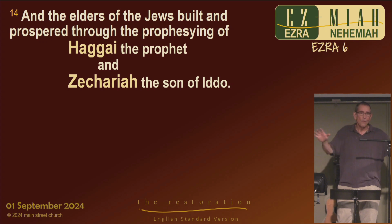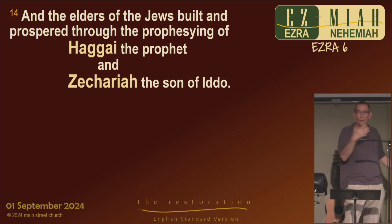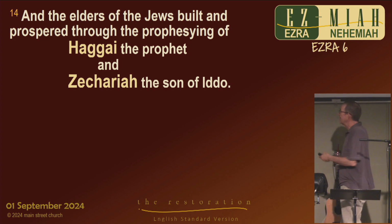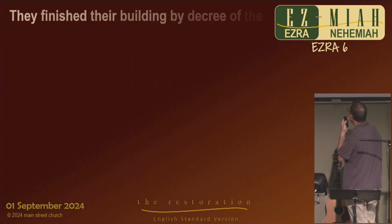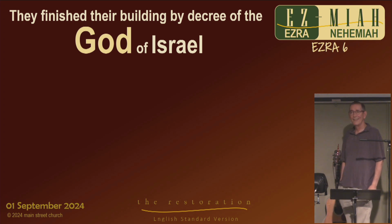So Zechariah comes back and he sees not only this moment in 5:16, but he sees everything that's going to happen in the future. And he includes that in his prophecies. And everyone's head is kind of spinning around. That's the context of it. We saw that. So they're blessed and they prosper because they listen to what God says through his prophets, Haggai and Zechariah. And then he goes on. "They finished their building by decree of the God of Israel." Yeah. Well, wait, I thought it was the decree of Darius.